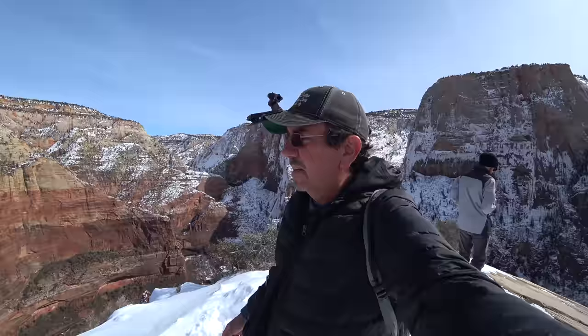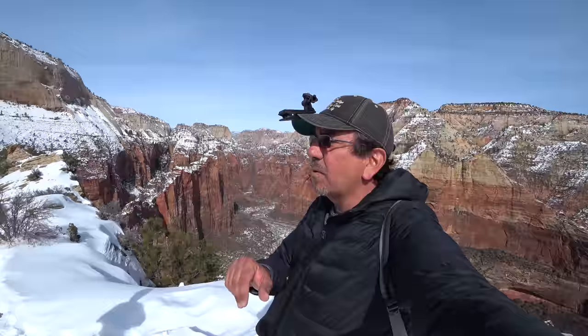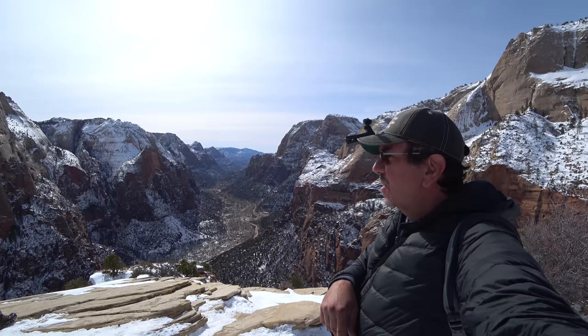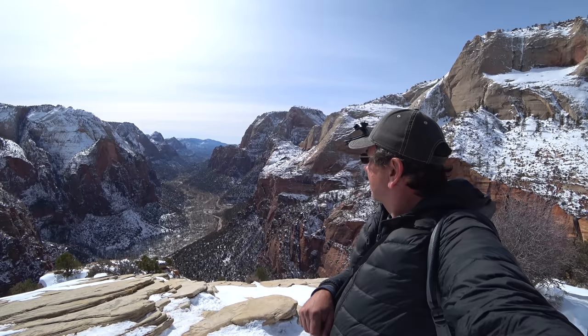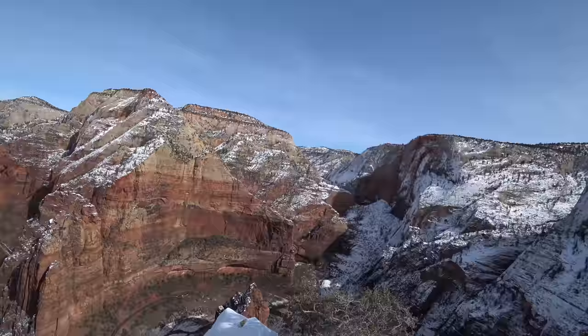Let me give you a quick 360 here. The view down there is even more amazing. From up here, you can basically see almost the whole park. My battery on this little camera is running out, so I'm gonna use the other one on the way down. It's quite amazing. Well, let's go back down.